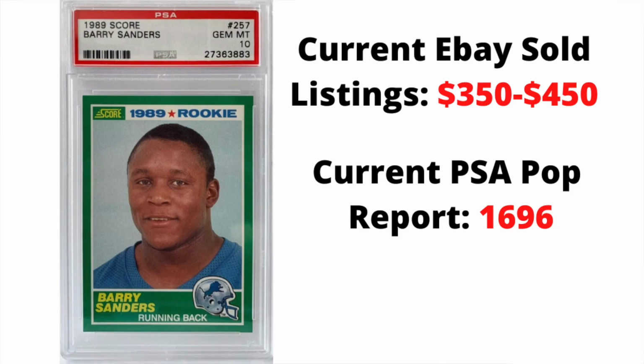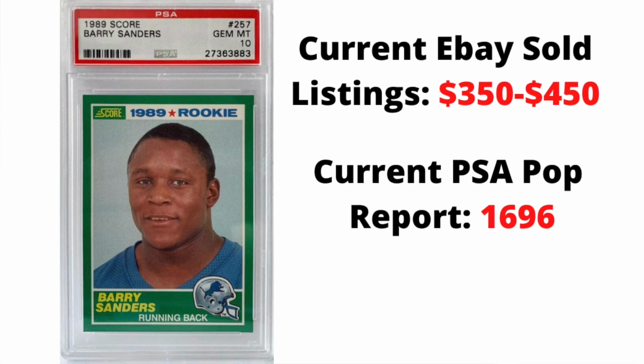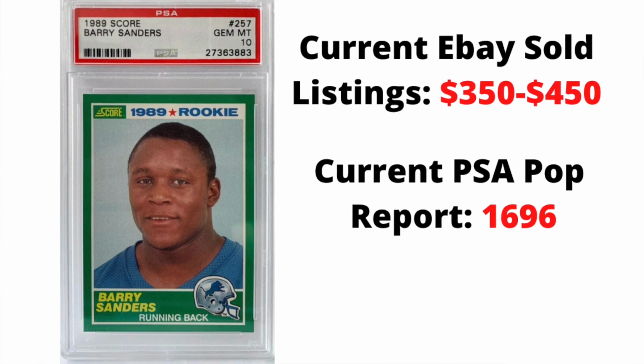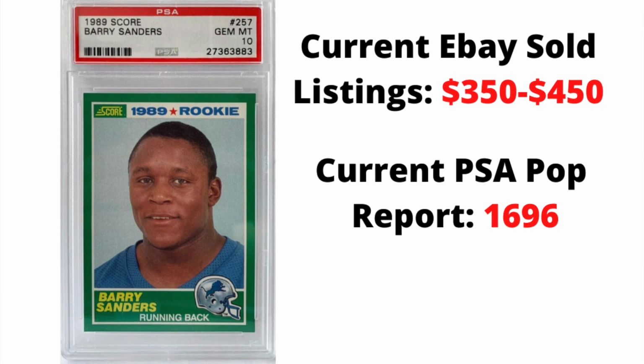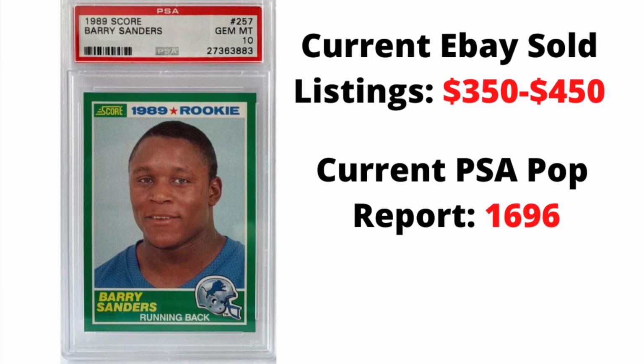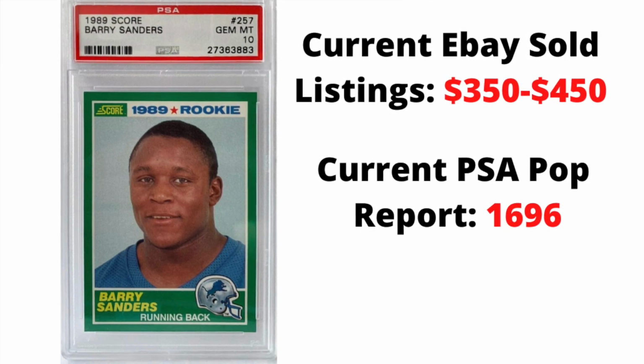One thing that was cool about these cards is that you had action shots, like the Michael Irvin rookie card, but a lot of them were rookie photos of these guys as they were younger. So it's fun to look back at what they looked like back then, and it just adds a certain element to the card.